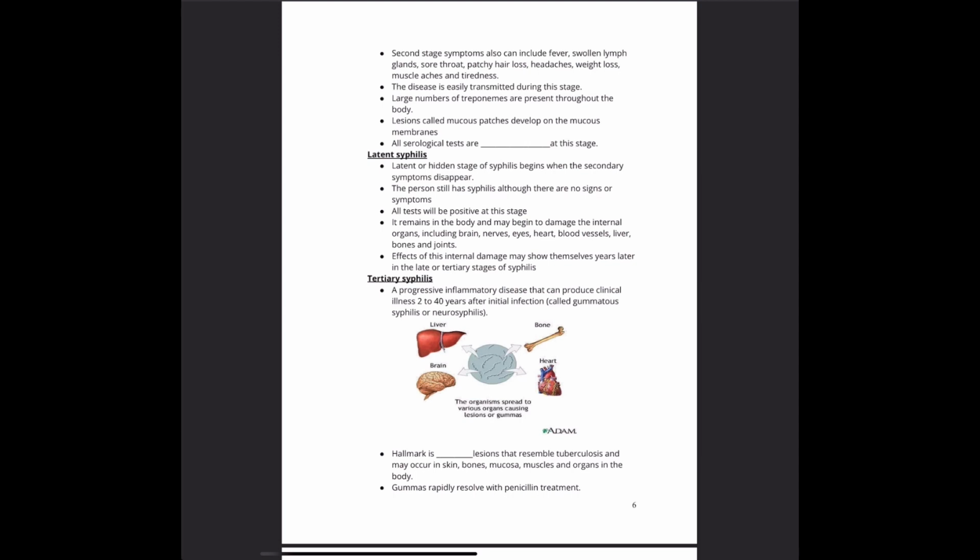The next stage is called latent syphilis. Latent, or hidden, stage syphilis begins when the secondary symptoms disappear. The person still has syphilis, although there are no signs or symptoms. All tests are positive at this stage. It remains in the body and may begin to damage the internal organs, including the brain, nerves, eyes, heart, blood vessels, liver, bones, and joints. Effects of this internal damage may show themselves years later in the late or tertiary stages of syphilis.